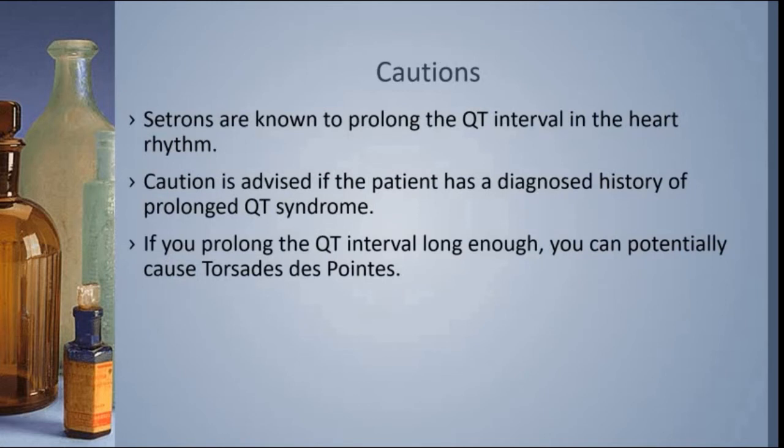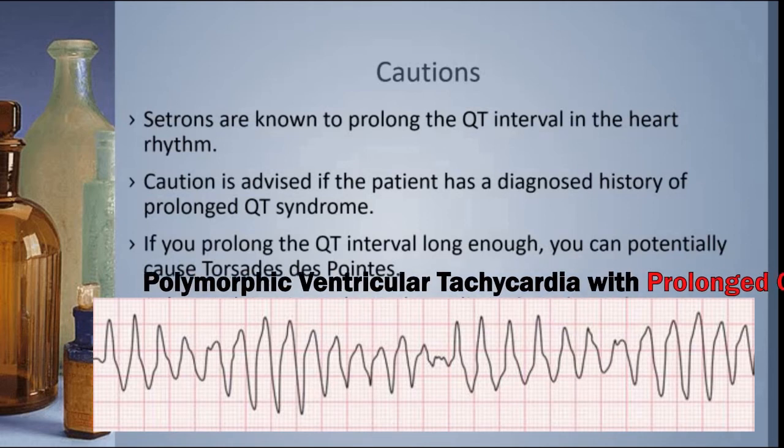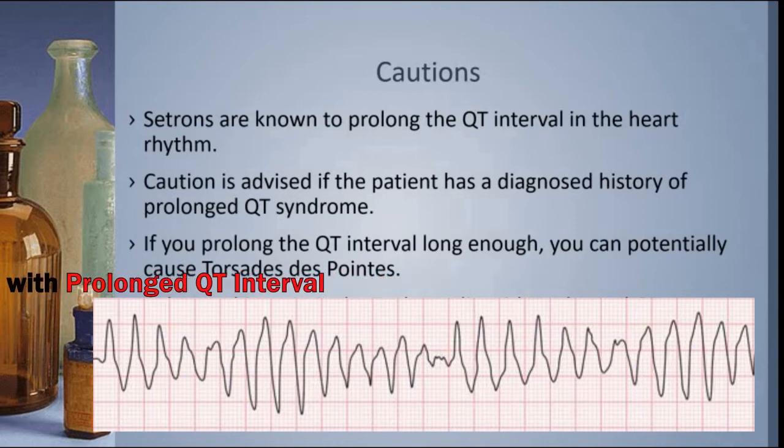If you prolong the QT interval long enough, you could potentially cause a rhythm called torsade de pointes. This is what torsade de pointes looks like. It's a very ugly rhythm, and it can be lethal for the patient. Another name for torsade de pointes is polymorphic ventricular tachycardia with prolonged QT interval. There you go. Prolonged QT interval is right there in the title.